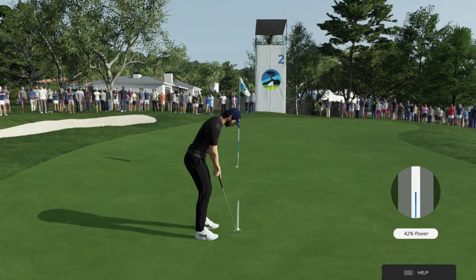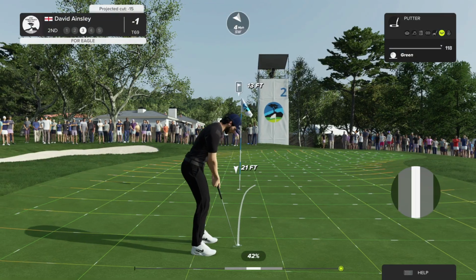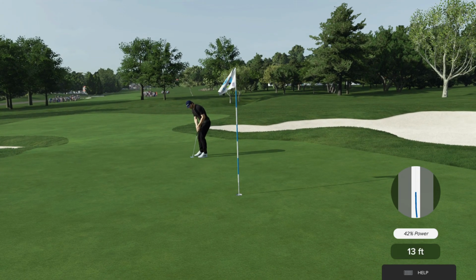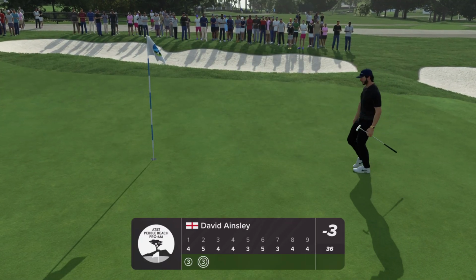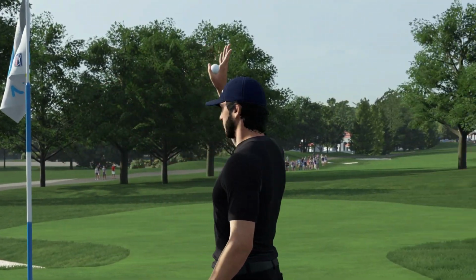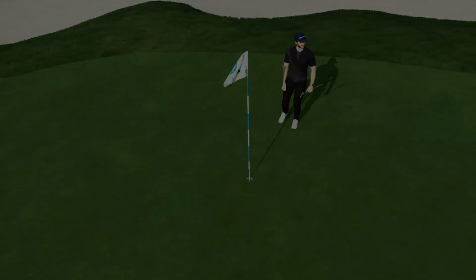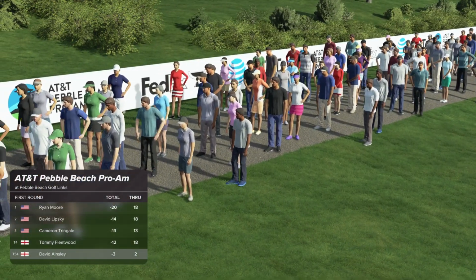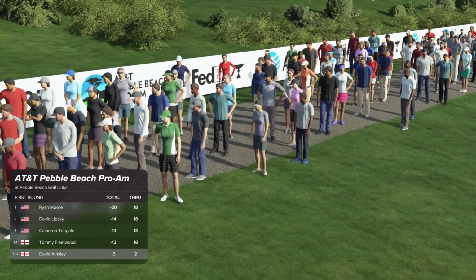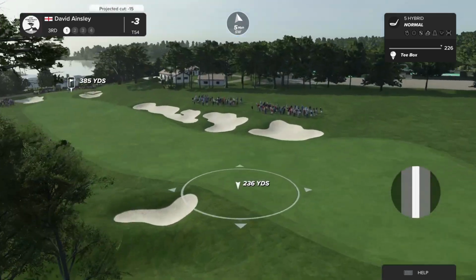Putting for eagle here. What a putt. Started this perfectly. That's a great putt to make, especially for an eagle. Well, that was a positive hole. A little shift up the leaderboard. Well played. Well, there's some real momentum with this player, coming off an eagle at the last.